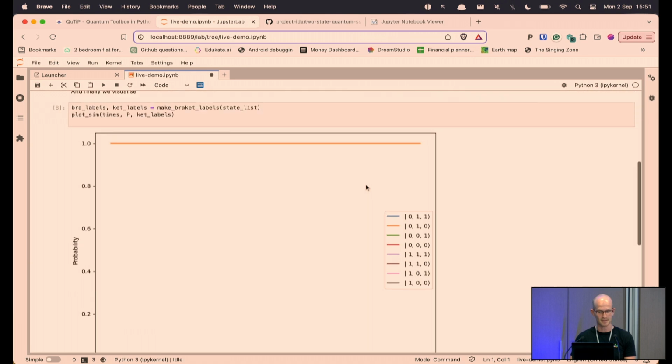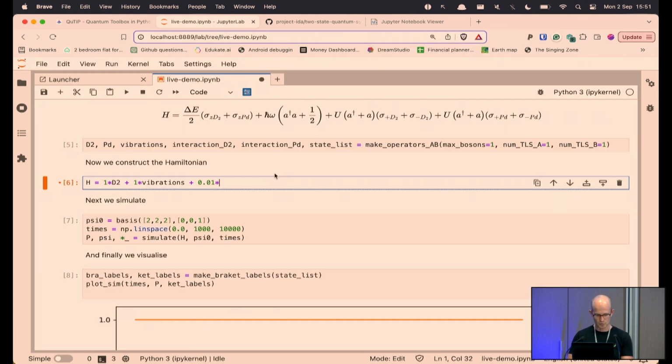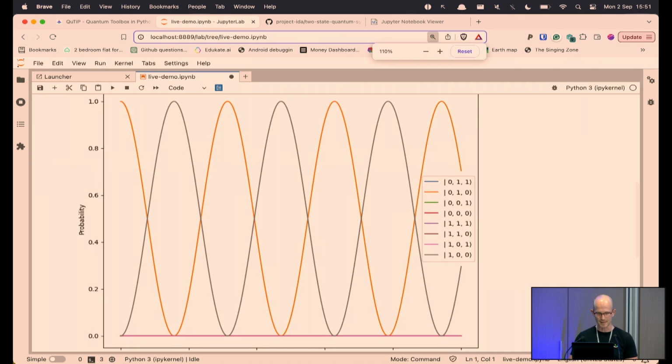Nothing is happening. Anyone know why nothing's happening? Quiz? Coupling. Thank you. No, we haven't put the coupling in. Right, we can do that. Add some coupling. Let's do interaction D2. Now the deuterium can talk to the vibrations. Easy peasy. 1, 2, 3, 4, 5. Lovely. Now there's some dynamics.